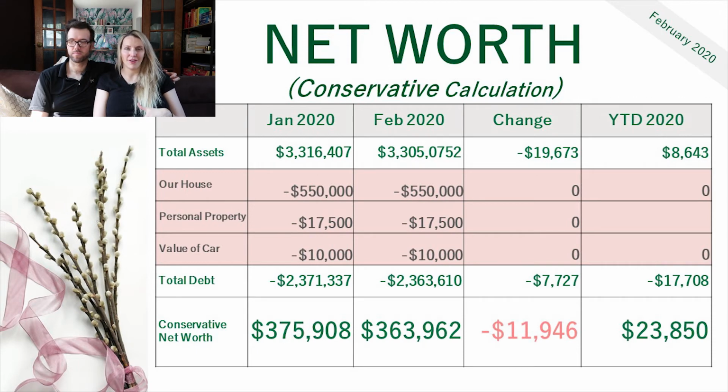So on the next slide, we calculate net worth more conservatively. This is the way that we like to think about net worth. It's taking all of our assets, but subtracting, before we subtract our liabilities, any assets that we wouldn't want to actually liquidate in the case of a financial emergency. So we subtract out our house, our car, and our personal property.